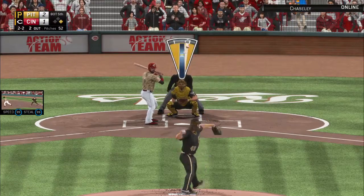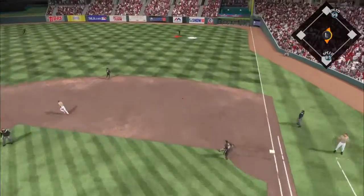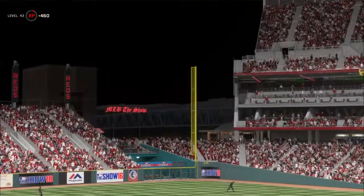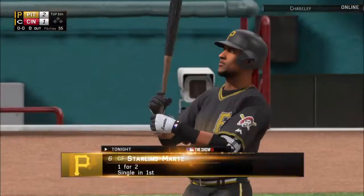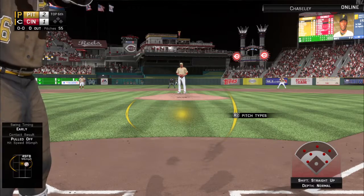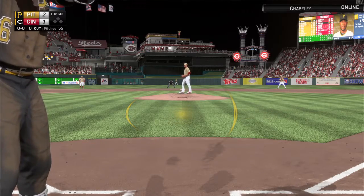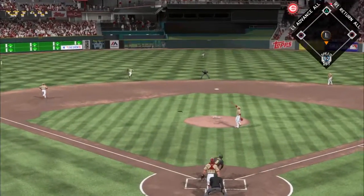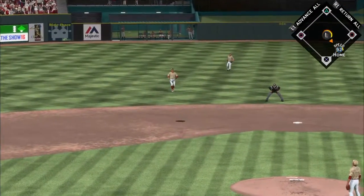1 run, 5 hits, and no errors in the game for Cincinnati thus far. Polanco has a read on it, makes the catch, and that'll retire the side. Starling Marte will dig in now. A single and a fly out for him in 2 trips thus far. And you know, I think he's had a good approach in each of his first 2 at-bats.